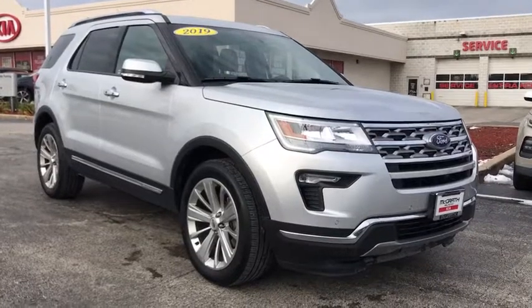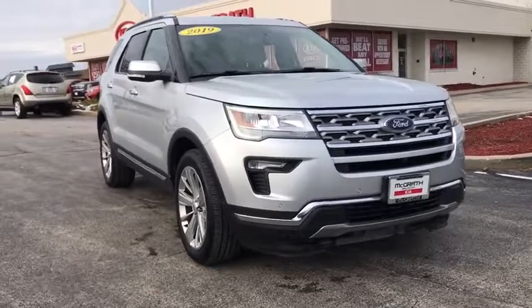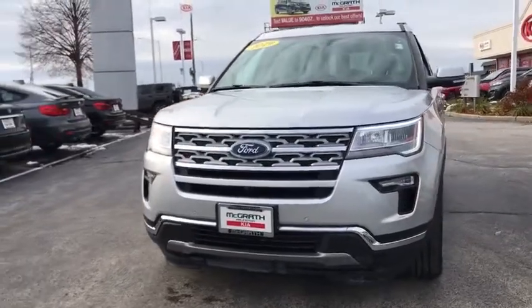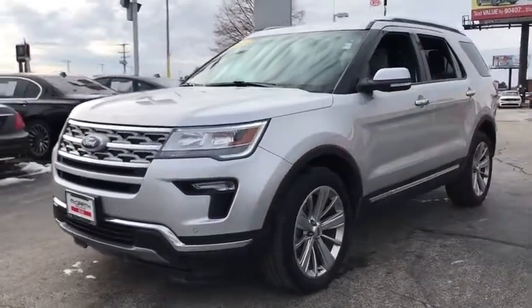Make a great choice today with the 2019 Ford Explorer. You've got a lot of capabilities to call on in a Ford Explorer. Don't underestimate your choices. This vehicle has less than 30,000 miles. Here are some of this vehicle's great options.